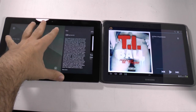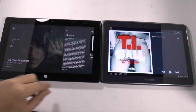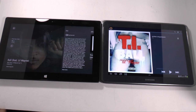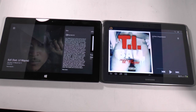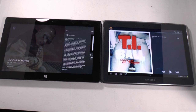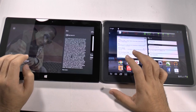I have the Surface on its back right now, which does amplify it a bit more in comparison because of where the speakers are. However, when I put it facing me, it actually doesn't sound as good as when I have it on its back. Yes, I'm sure there's lots of jokes there. So yes, but that's the main difference: the Note 10.1 is just going to have a better sound quality, and it's also clear and nicer to hear. Hopefully that makes sense. So that will be on the music.